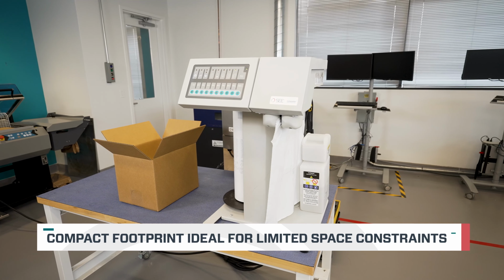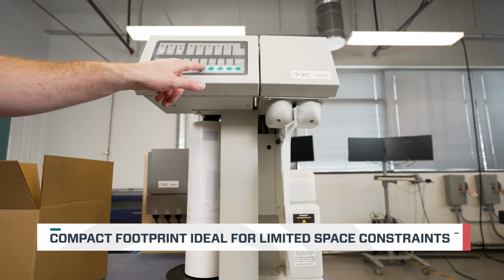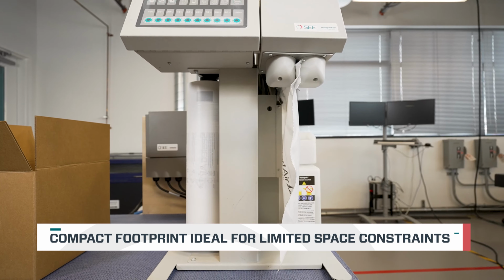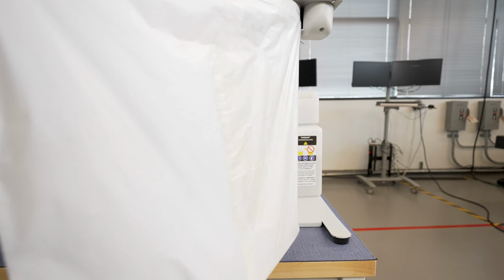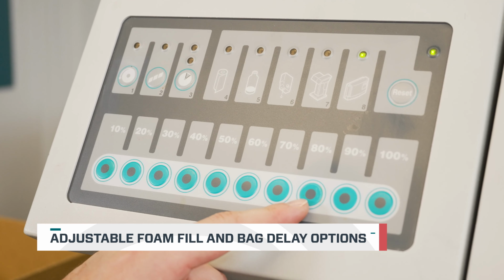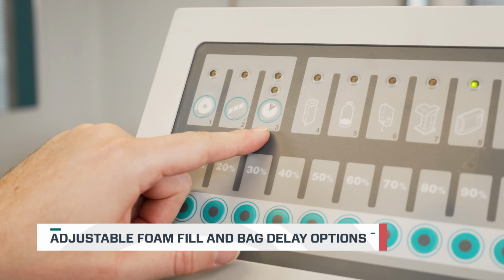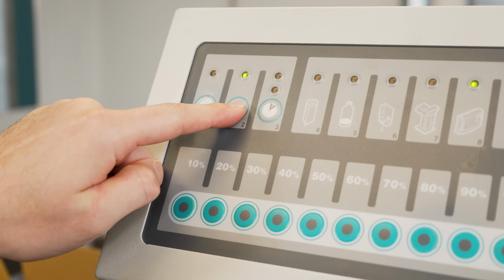The Instapacker Tabletop system is ideal for limited space constraints and can be integrated into any production line, saving valuable warehouse space. Use the intuitive control panel to select the foam fill amount from 10 preset touch keys and choose from bag delay options of 3 seconds, 6 seconds, or continuous fill.